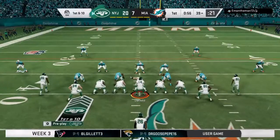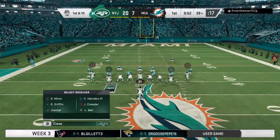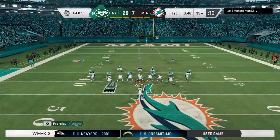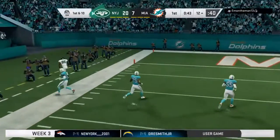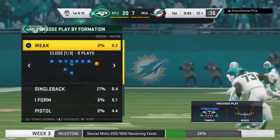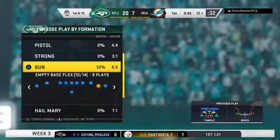Darnold now already over 150 yards through the air in the opening quarter. It's first and 10. To throw is Darnold. Throwing left side, it's complete. And he's out of bounds. Almost gets to the 10. A very solid gain of 27.